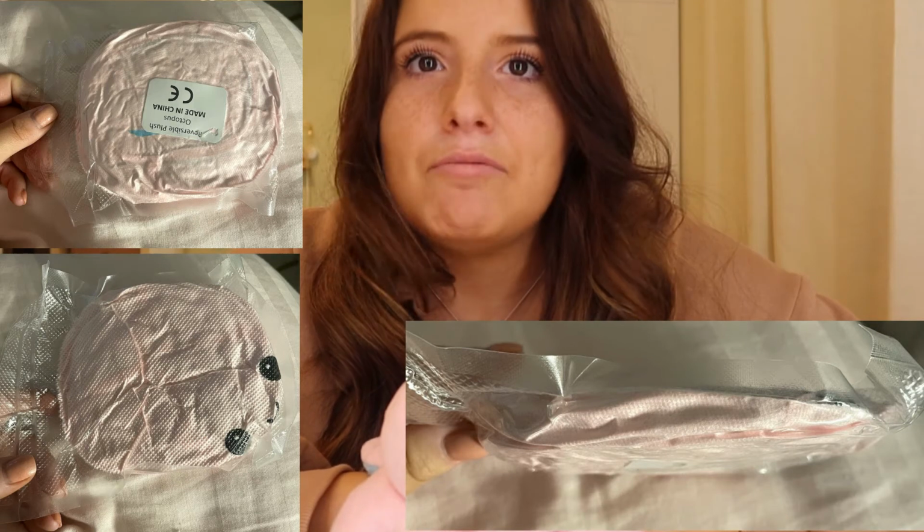But I will insert a picture of how it came because I was a little bit concerned. It basically came vacuum packed. And I'm looking at the package thinking, how on earth is that an octopus inside there? Because it said octopus on the outside. I opened it up and it was vacuum packed. So I'll insert a picture because I thought it was quite funny. But obviously it's so that they can send it cheaper, which I like that.